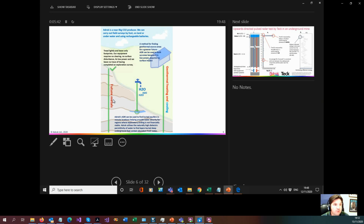And we can also find the future metals as well. I mean, the lithium, the uranium, etc. And potassium as well for the potash industry. For agriculture, that's another environmental one.